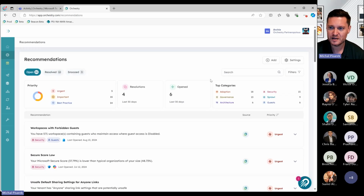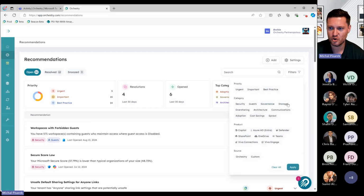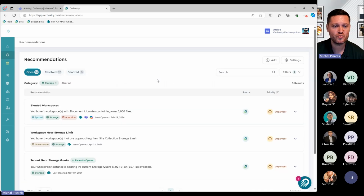But for today, what we're interested in is storage. So hopefully there's a category of storage. Lo and behold, of course there is. I'm going to click on storage, and I'm going to click on apply. And here are the recommendations custom to my environment based on my own data.